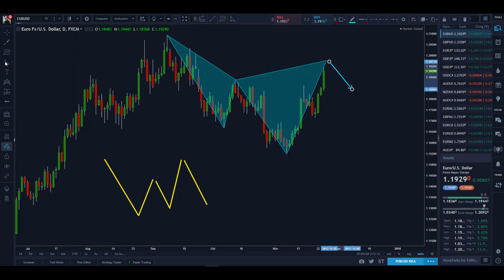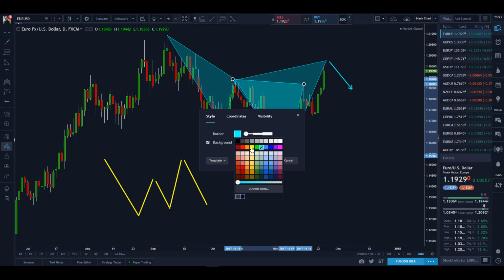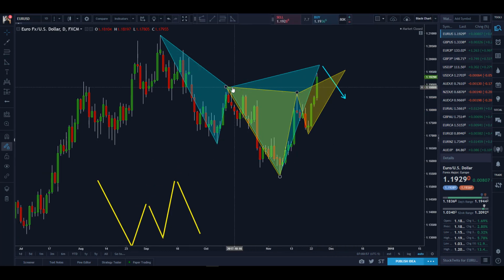And if we look closely, I don't trade butterflies, but I'll put this in for you guys as well. There's actually a butterfly pattern in here as well. Let's make this a different color here. Let's make it yellow. Here we go. So we actually have a butterfly pattern as well, looking at X to A to B, B to C, and the C to D is going to be a little bit before that level. And one of the reasons I don't like the butterfly pattern is because the D leg, which is right here, completes above the X leg.